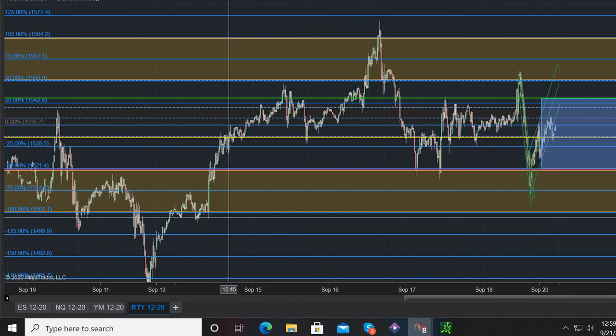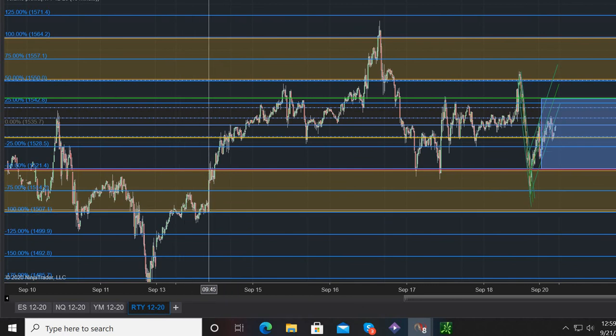And then we also have some good structure, and kind of like all of them, I didn't point this out, but we have congestion around the minus 100% expectation zone. So that's why I drew this expansion box from 50 to 100 on both sides. So we have structure on both.